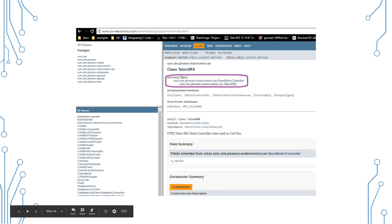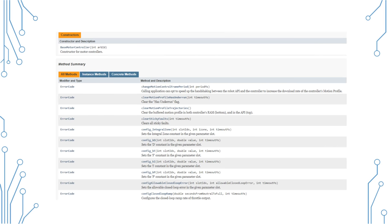This is our Javadoc HTML version of our documentation, which is hosted on our website. One of the new things this year is that our motor controller is inherited from a base motor controller called BaseMotorController, and it has a majority of the functions. So if you're on the Talon page and you're not finding what you need, click on the BaseMotorController link. And on the next page, there we go, BaseMotorController has the majority of the functions. You can see here, everything's documented.